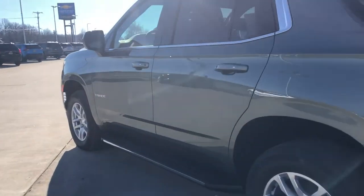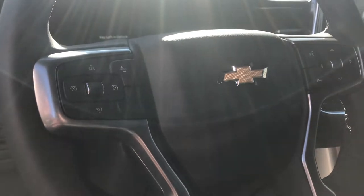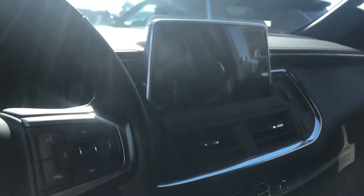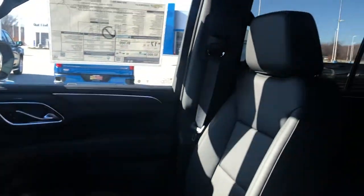And of course we're getting like super glare over here. I apologize for that. It does have the black interior. You have the Bose sound system, driver's seat. Of course it's four-wheel drive. And you have the safety features like lane keep assist. You got the nice big screen. You do have heated seats.